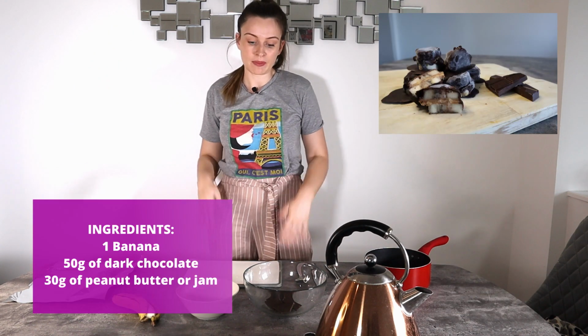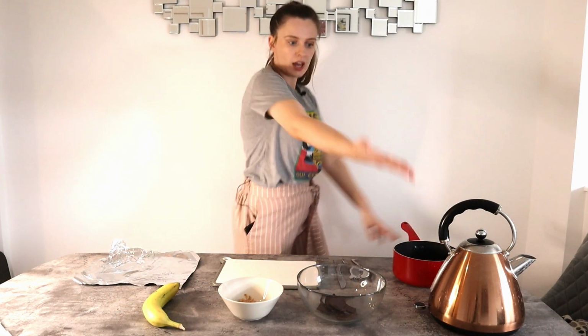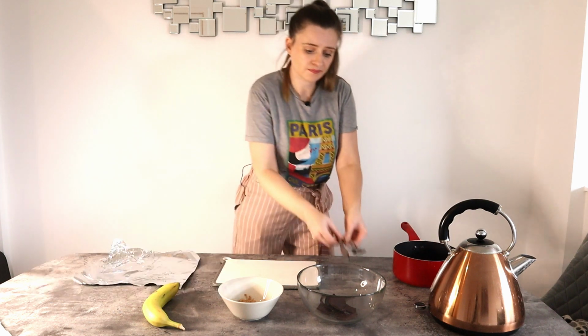Today we are going to be cooking a chocolate banana freeze. You will just need 3 ingredients: chocolate, peanut butter, and you guessed it, banana. Today's equipment includes a kettle, a pot, some tin foil, a chopping board, some cutlery.